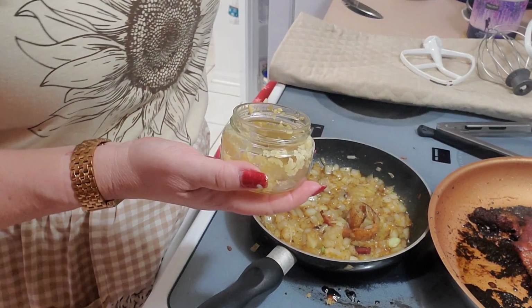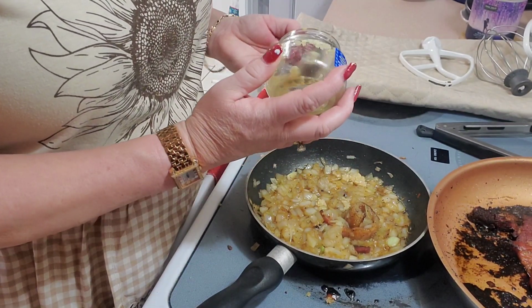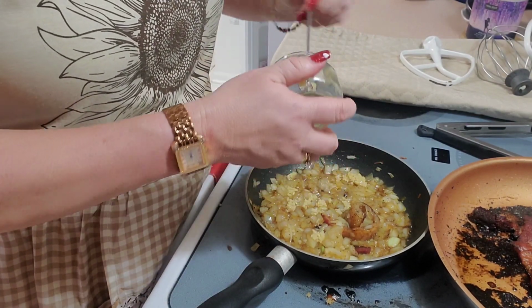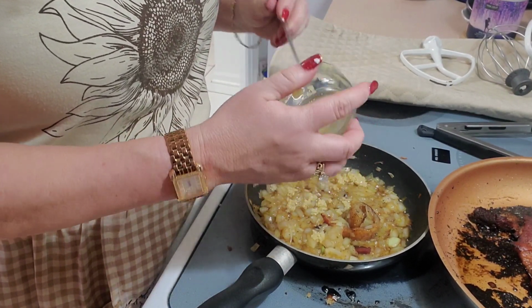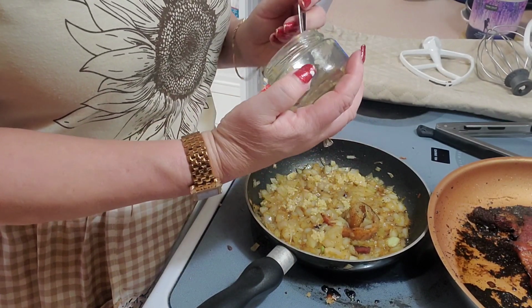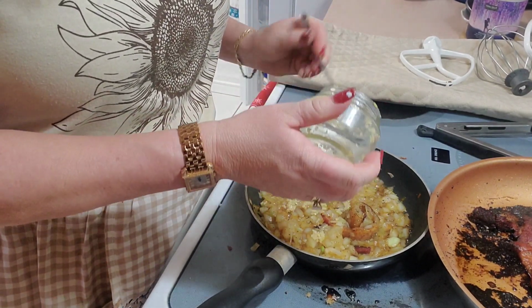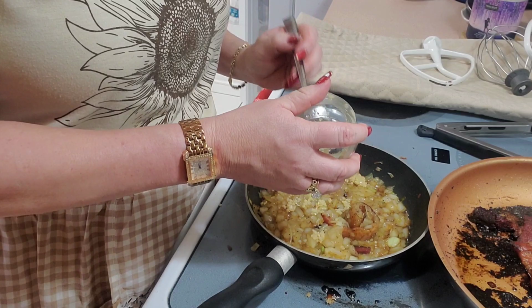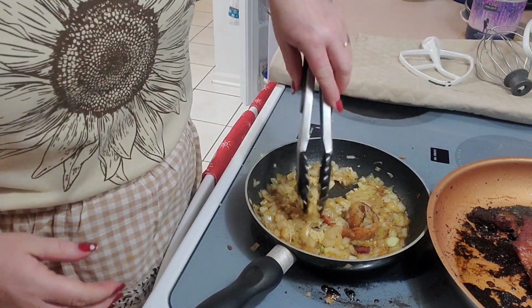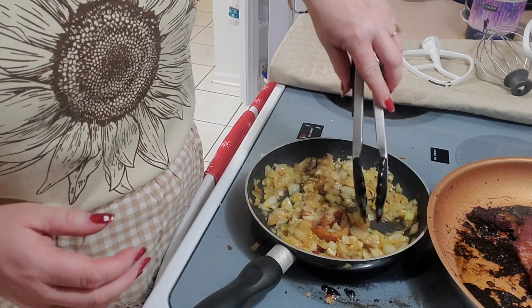Right at this point, I'm going to add a little bit of garlic in here. Oh, I'm just going to add the rest as well. The jar is done. Better be worth it. Let it go for another minute, then we're going to start assembling it in the crock pot and let that go.